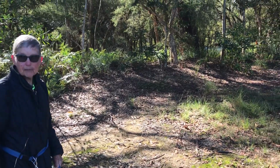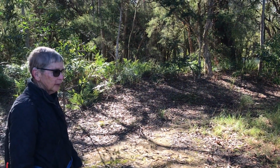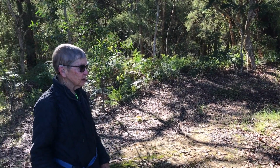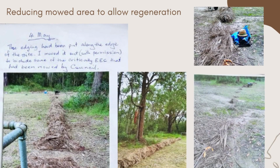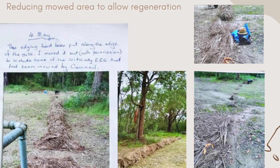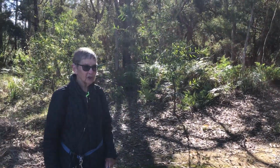This area is part of the regular mowing by council, and about a year ago Simon said to me, let's include it, and so I put the line of tussock paspalum across here to stop the mowing. So it hasn't been mown for about a year, and I've watched it each week or two. I come past to see what's growing.